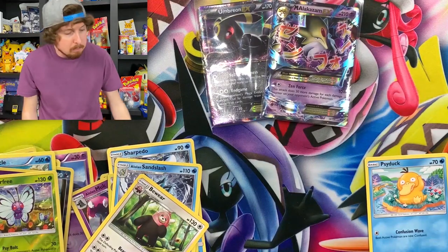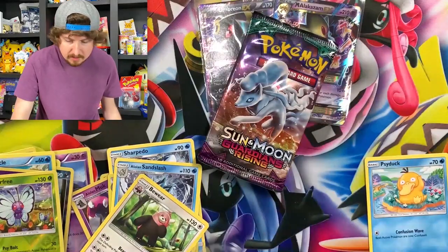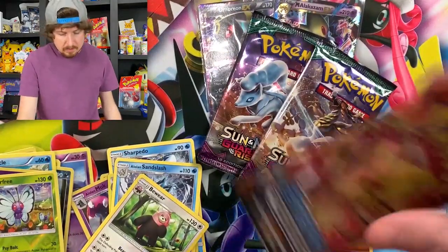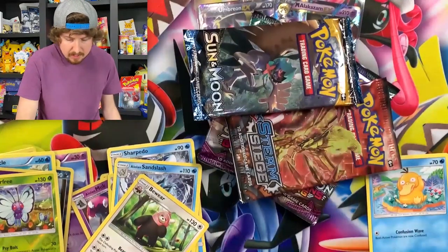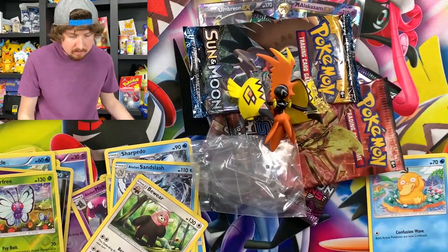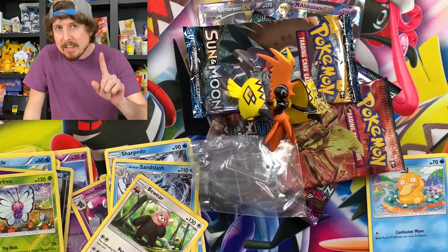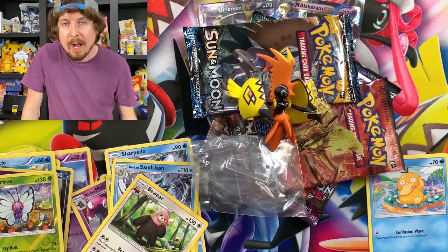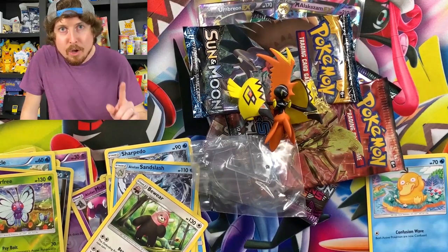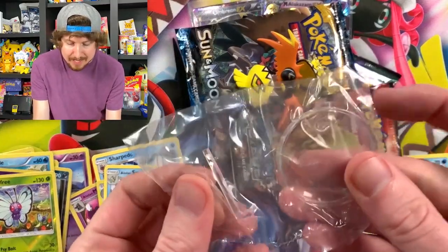It is run by NC Packbuster and the Golden Wartortle. Shout out to them, awesome friends of mine. And they have said that if I select one card, if any Breaking Family member pulls that card in the live free booster box break, they will PSA grade it for absolutely free. That's right, absolutely free. They will PSA grade it.